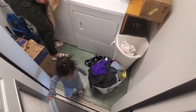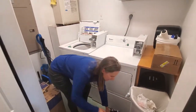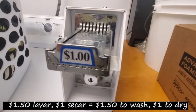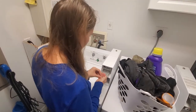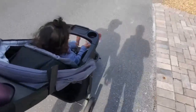Next normal size washers instead of the yacht basin and tiny ones. 1.50 to wash. I'm going to dry. Last one was like 2.25. Oh man, there it went. There went the other one too.